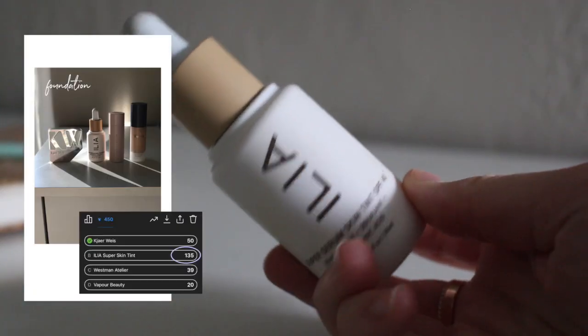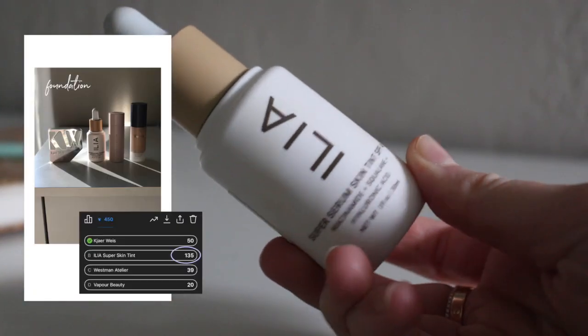So for the base or foundation category, you guys chose the Ilia Super Serum Skin Tint SPF 40. I used this in last week's video and talked a little more about it, but I have really been enjoying this product. I'm just gonna put a nice dot on the back of my hand, and you can see it's a little bit light upon application, but it'll adjust to my skin tone as soon as I start rubbing it in. I'm just using my fingers for this.